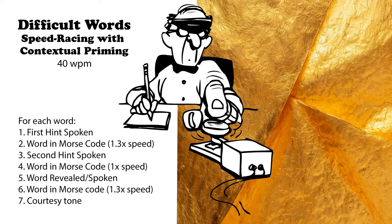A kitchen appliance. Has a front door and multiple heating elements. Toaster oven.